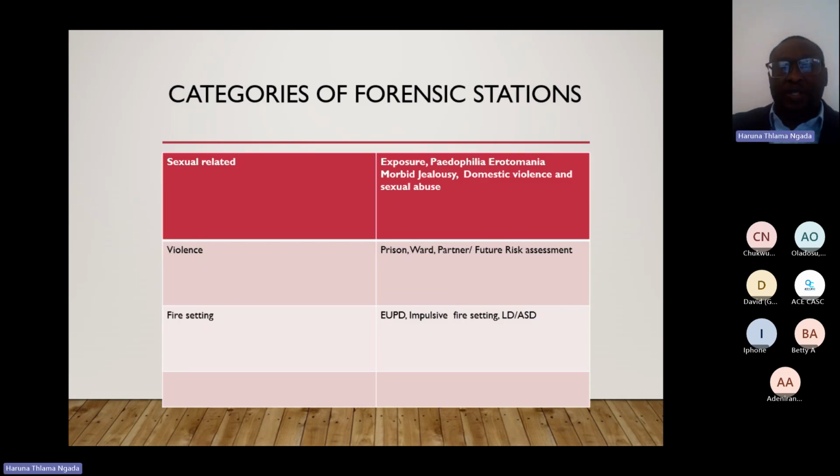I suppose, like I said at the beginning, CASC is generally a broad exam, isn't it? From the last time I had, we have over 300 different case scenarios and stations. But we've looked at the different categories of forensic stations that have come out in the exams through the years, and I'll be happy if people who've done the exam more recently have new stations. We generally have the sexually related stations, isn't it? So pedophilia, indecent exposure, erotomania stations, issues around morbid jealousy. I mean, we could put it under sexual related or not. And then more recently, I think there's been a new station around domestic violence and possible sexual abuse, so that's one category of stations.